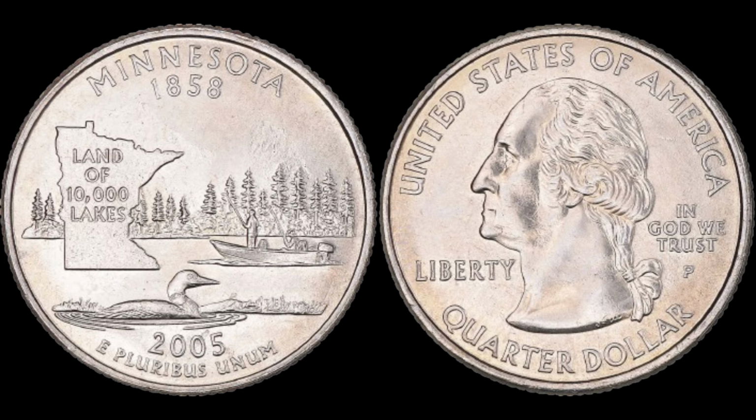And there you have it, folks, a brief journey through the history of the United States Washington quarter dollar coin, from 1858 to 2005. Remember, the world of coin collecting is vast and ever-evolving, so stay curious and keep exploring.